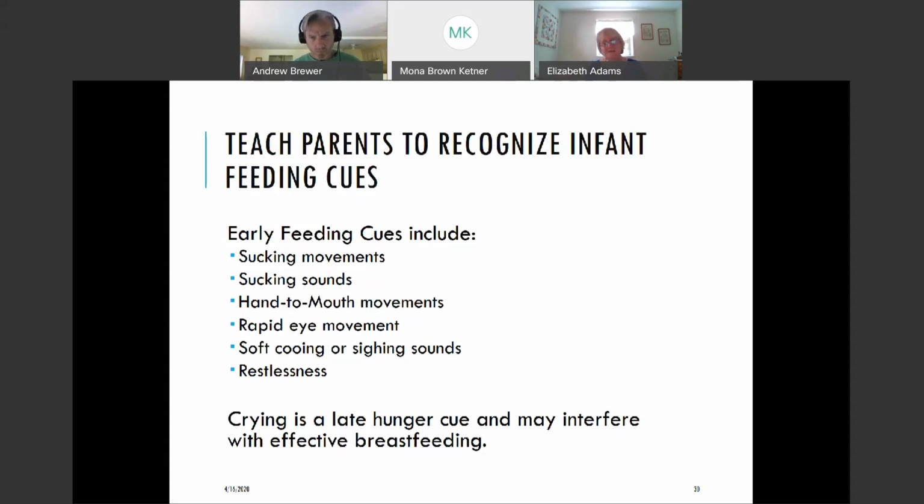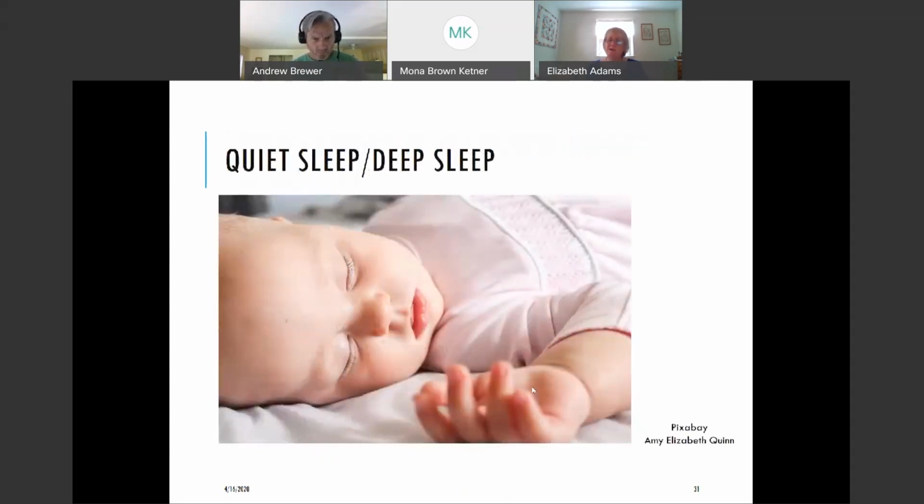So to help parents understand that, I think if we understand that babies go through about 7 states, and we're going to look at 4 of those, and they move between those states quite often during the day. And they may go back and forth really frequently, even within an hour's time.